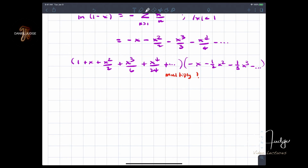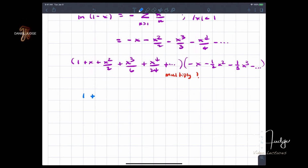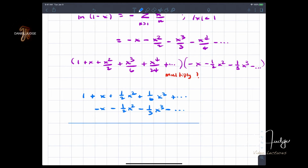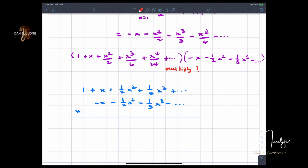And there's various ways of doing this. Your book describes a way where you put it under each other. Here's what the book says. You have 1 plus x plus 1/2 x squared plus 1/6 x cubed, and then you have minus x minus 1/2 x squared minus 1/3 x cubed, and that's minus forever. And you're going to multiply. Just use your distributive property. One thing you could do is distribute here, multiplying this first term with all these others.